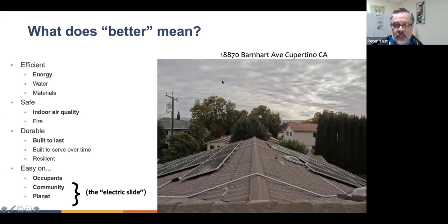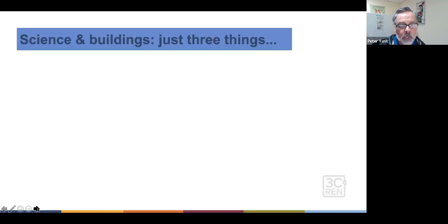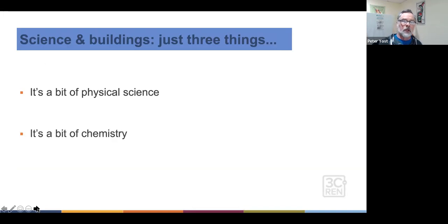And I've got a picture of the same house, which we'll return to in part 2, after we've done the groundwork, when we move on to how does this all translate into the way that buildings actually work. So there's just 3 things. We're going to talk a little bit about physical science and how it makes its impact on how buildings work. Then we're going to do a bit of chemistry and then a bit of biology.